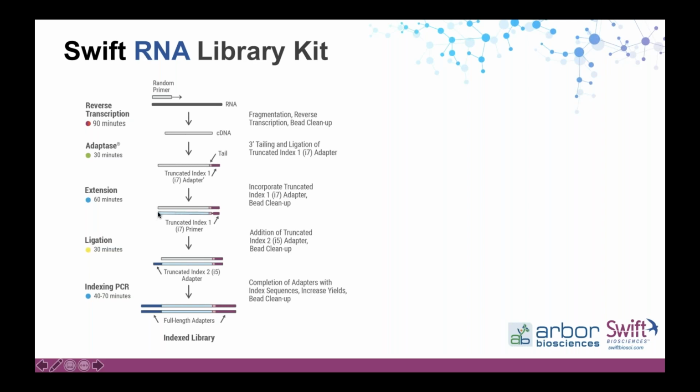We then have an extension step and a ligation step to get the other adapter onto that molecule. And then we finish it with an indexing PCR step, which adds your barcodes and also creates your full-length adapters to make it an Illumina compatible library.